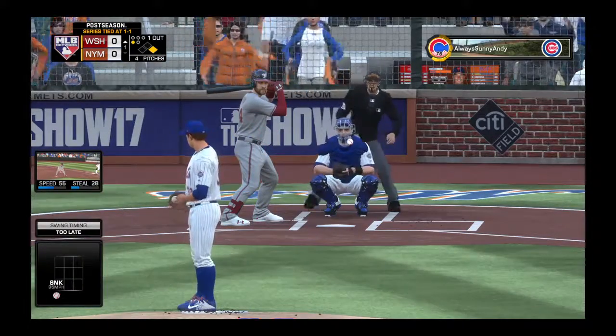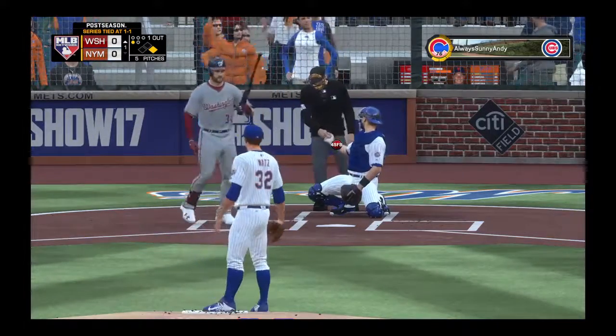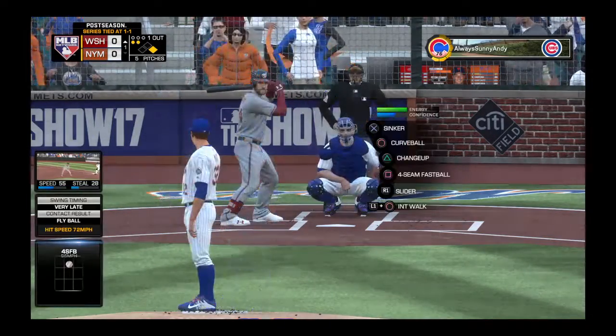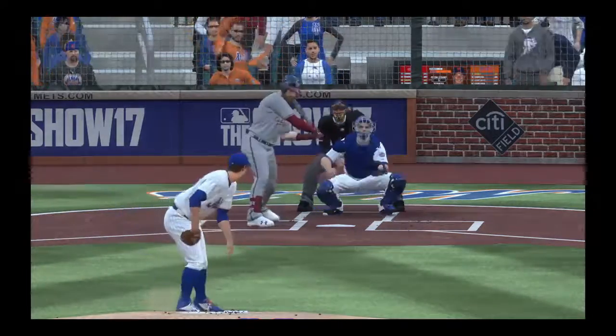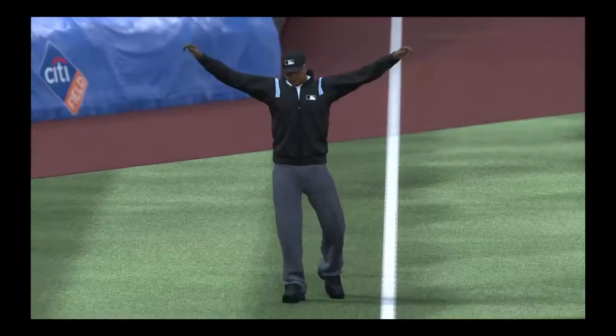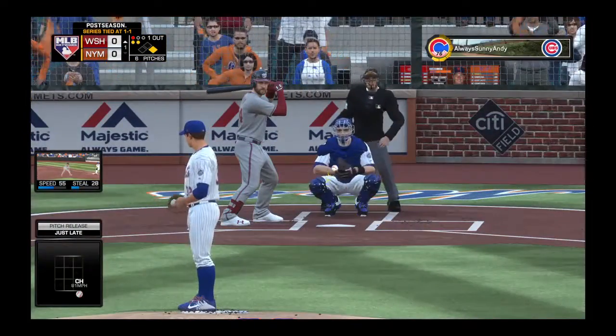No contact on the sinker there, and he's behind 0-1. This is swung on and lifted down the left field line, but it'll get back into the crowd as he jumps ahead of him now, 0-2. And a check swing here. Did he go around? No, says third base umpire Clyde Washington. It's ball one.